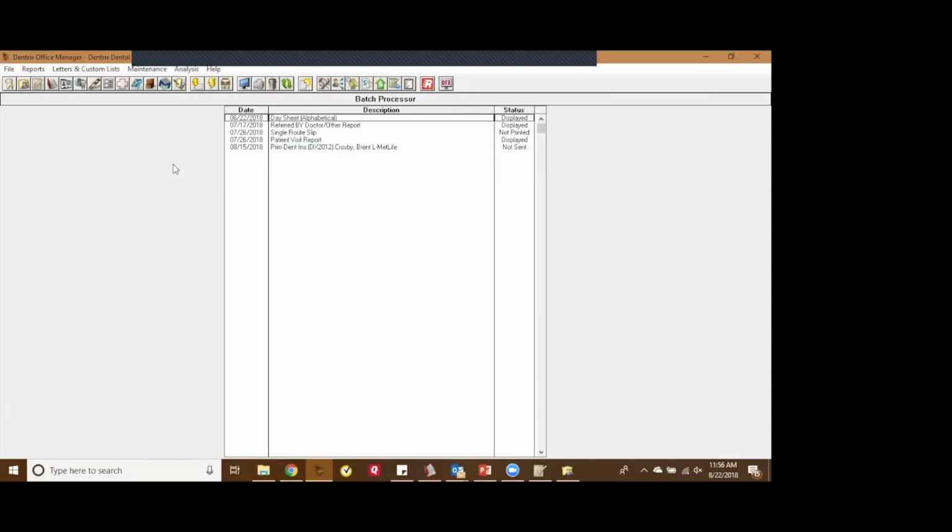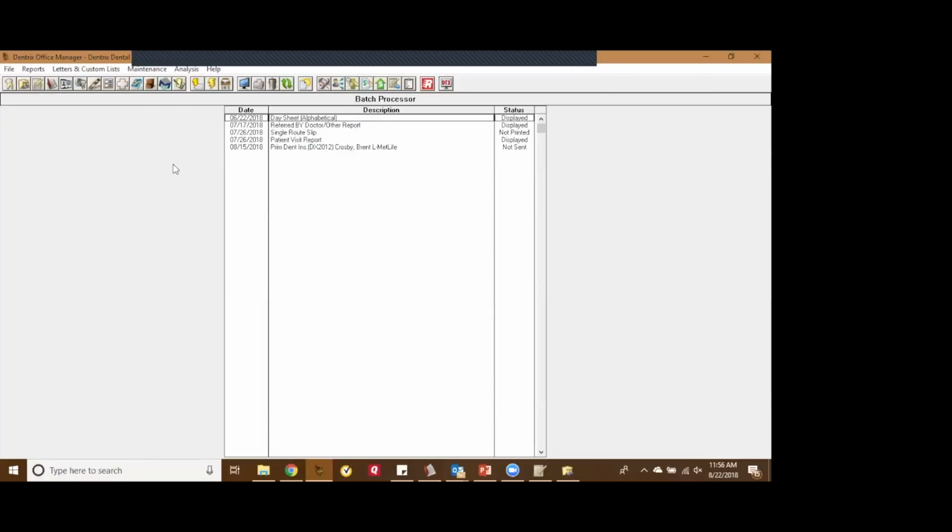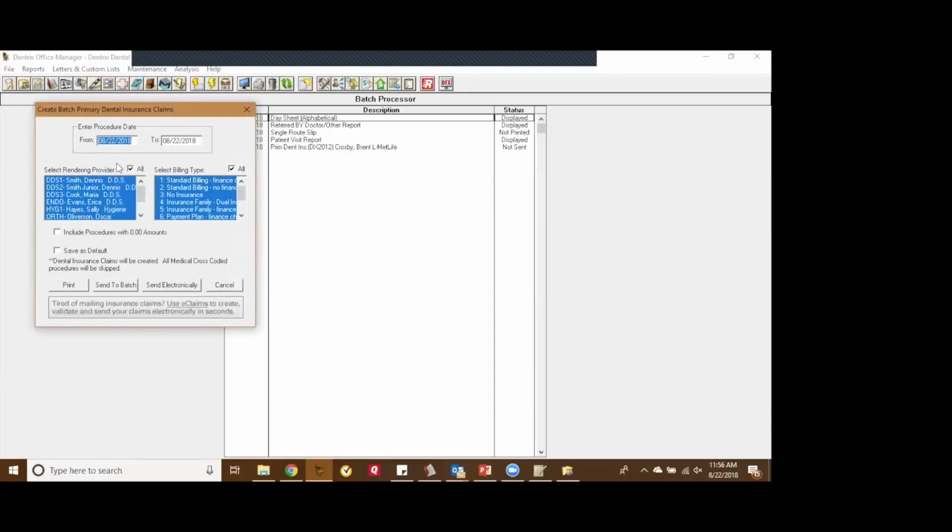All right, number 9, create a batch of primary dental claims. I know this sounds super remedial and everybody should know how to do this, but I am shocked that offices don't know that if you click this icon on the toolbar, it will batch up all your claims in this date range. I would recommend using it either at the end of the day as a double checker, a second pair of eyes looking into your system and checking, did you miss any claims today or this week? You could do this as a daily checker, or you could say, show me everything from the 15th through today, and do a week at a time.